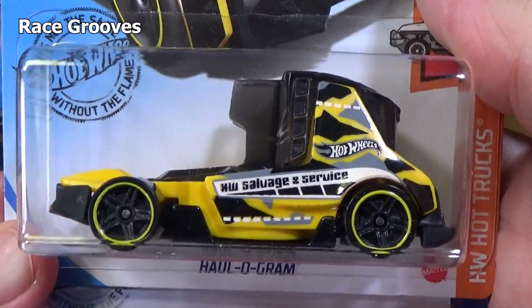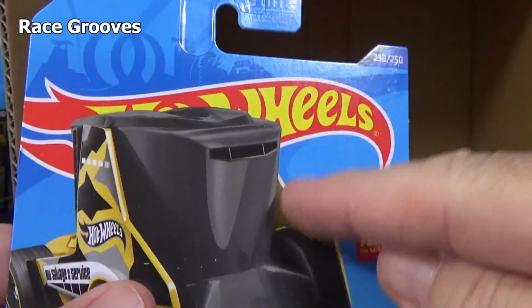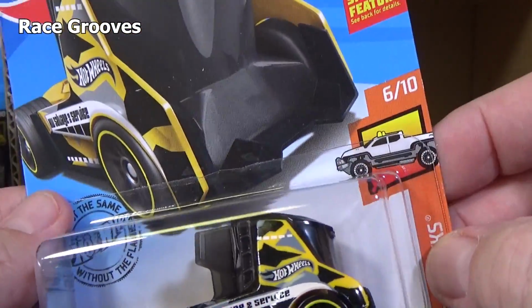Here you go, hologram. This is a new model. Hey, how come it doesn't say? I thought it was a new model in the case. Oh no, this might be the second.